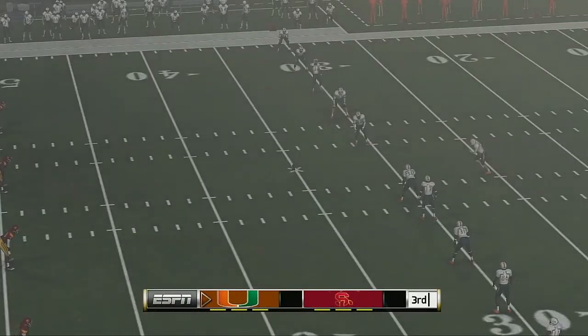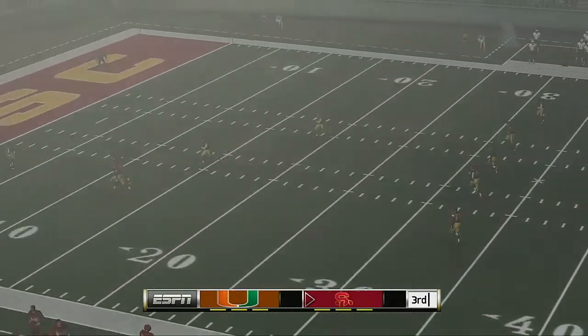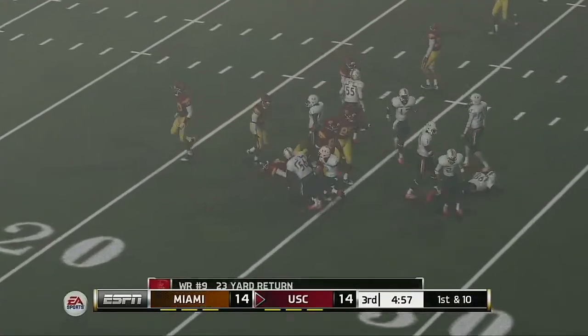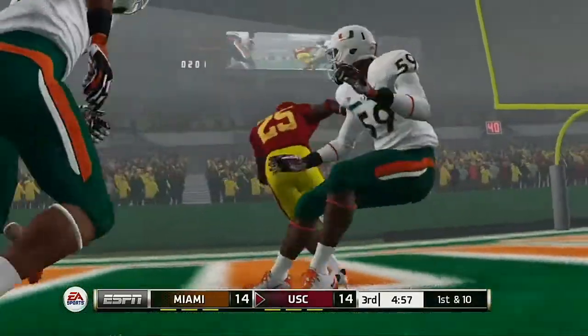Boy, I hope the second half's as good as the first. Just about set to start the third quarter in a tight one. He sends this one deep. He's to the 20. And down he goes at the 23. Kirk, if this keeps going like it has been, we are going to have one exciting fourth quarter.